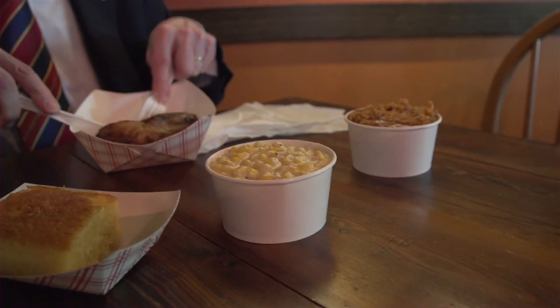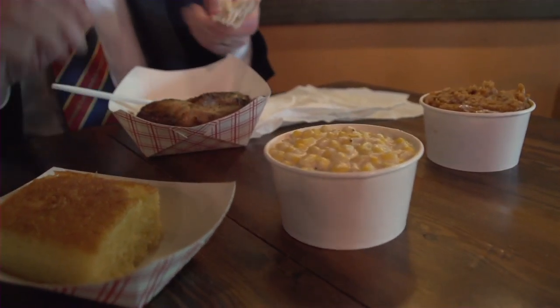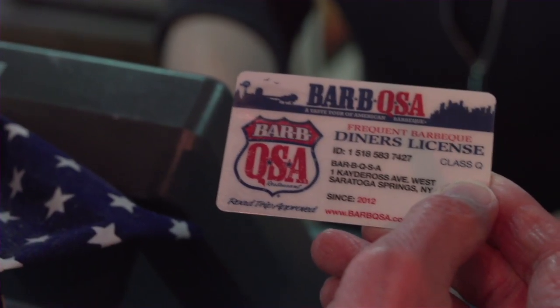We're back here with Dave. Dave, how's the chicken today? Just like every day, it's always great. It's always great here, right? Everything is just a great deal here at PJ's BAR-B-QSA. It really is, and it's not just the food, it's the atmosphere. And I have what they call a diner's license. Yeah. And if you eat here enough times, then you get a free meal periodically. Dave, it was a pleasure speaking with you today. Enjoy your meal. Thank you so much for your time.